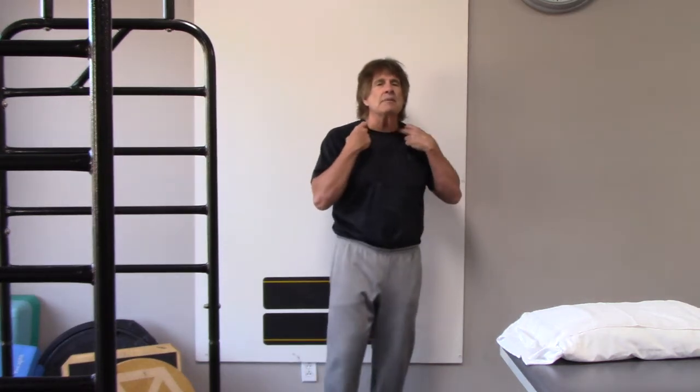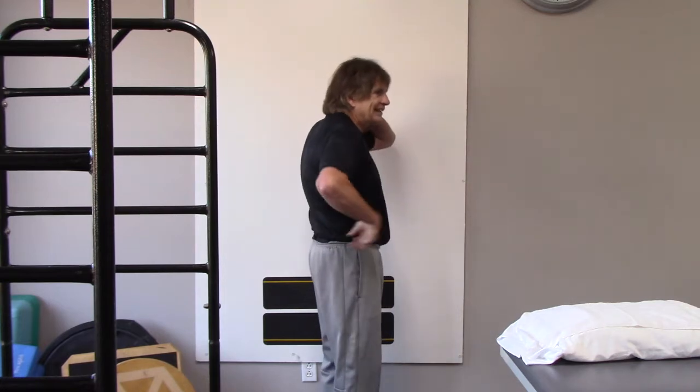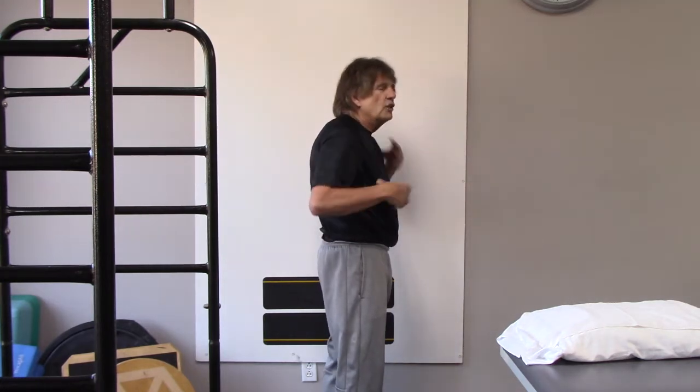So, what I want to talk about this month is breathing and the thoracic spine and rib cage area. Okay, this is basically the middle back, starting approximately here, coming down to approximately here. The thoracic spine is what the ribs are attached to, so it's protective with the ribs, and it helps protect the internal organs.